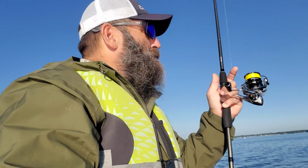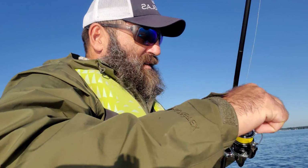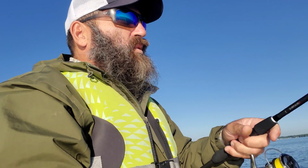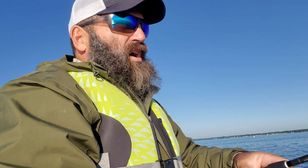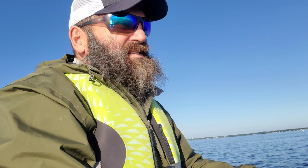But I had quite a few comments and questions yesterday about my setup and what I'm doing and why and where and all that fun stuff. So we're going to go through it real quick. Since I've started with Douglas rods, those are really the only 2 rods I fish. I have 2 of them, and the 6/8 is my blade bait rod. I do other things with that rod, but that's predominantly what it is.